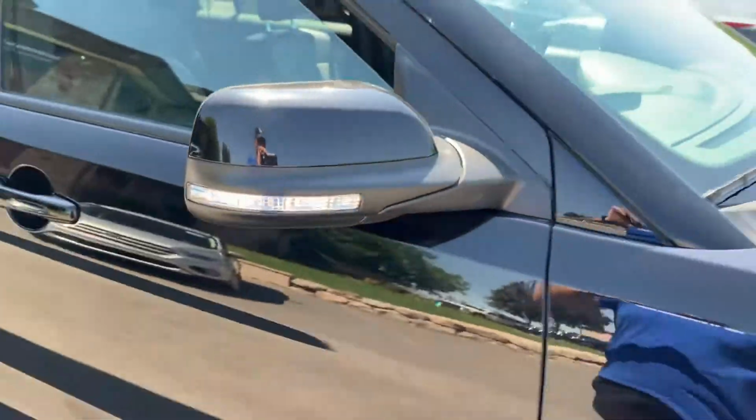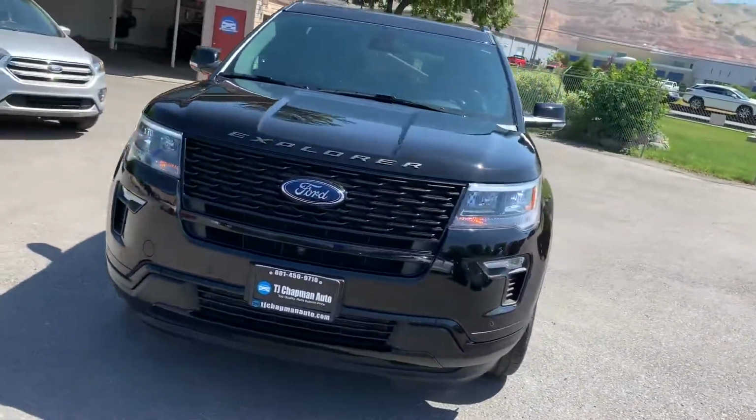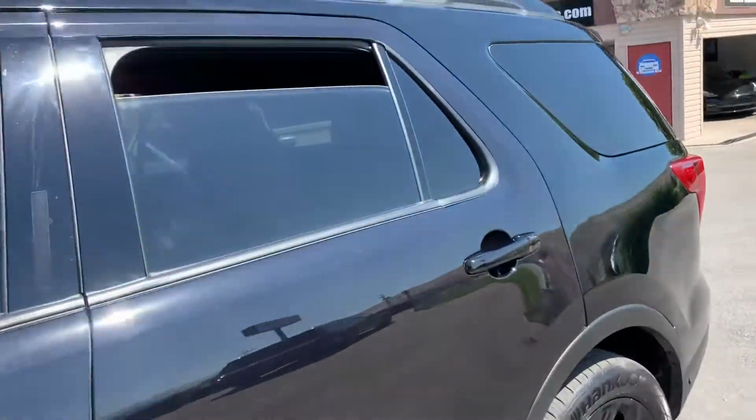They do have the turn signals there in the mirrors. This is a metallic black.